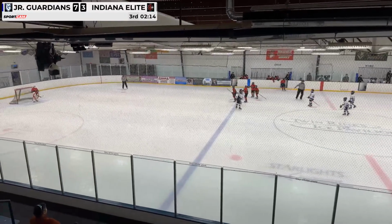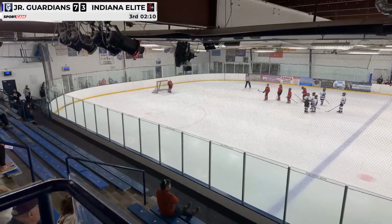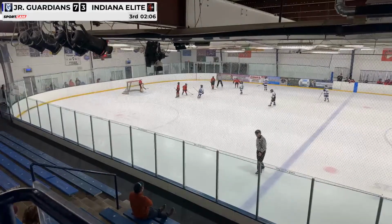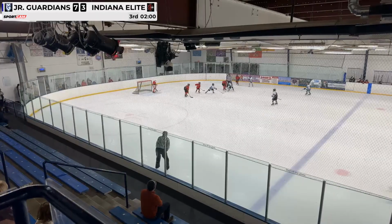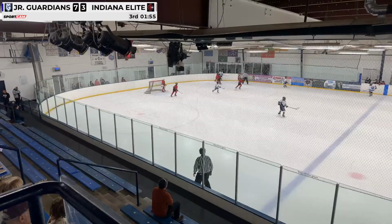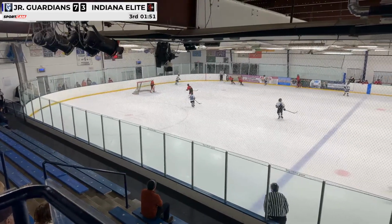Face-off will go in the Indiana zone. 1 minute, 14 seconds left in the third period. Guardians up 7-3. Let's go, White. Let's get one quick here, White. Guardians win the draw. It's pushed in the far corner. He comes back to Cronlin. Cronlin now with control of it. He passes it up to Campbell.